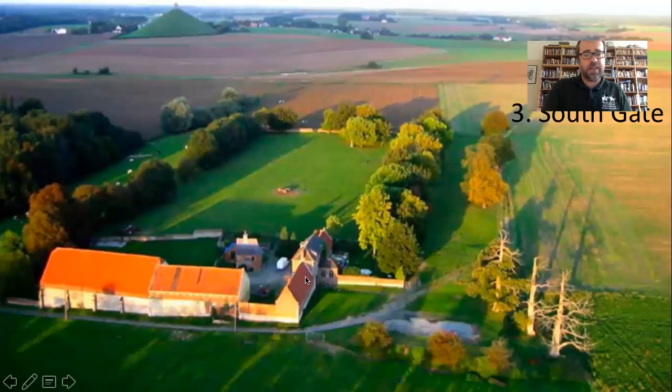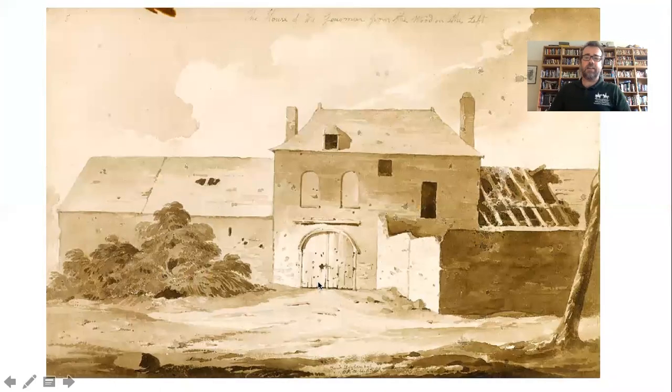And then there is the south gate, and you've already seen a view of the south gate from the inside, and there it is in this view. So we've had the north gate, we've had the door in the west wall, and then we've got the south gate. And again, a lovely Dennis Dighton sketch from the outside, looking straight ahead to the gate.